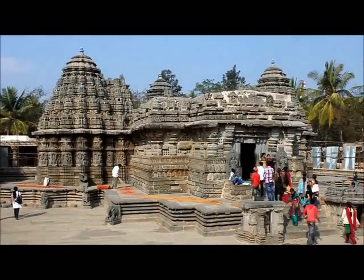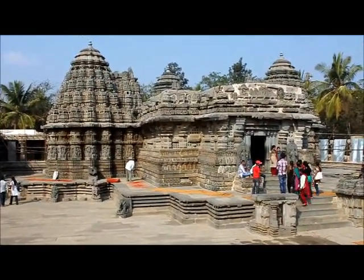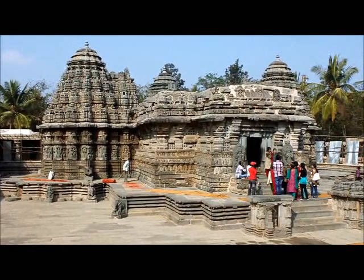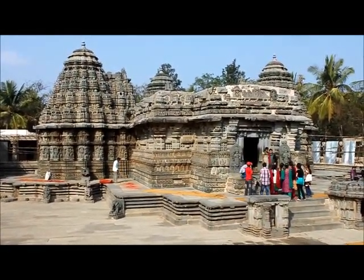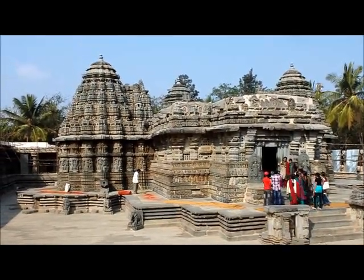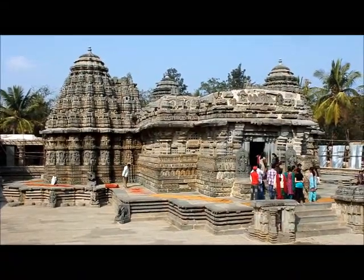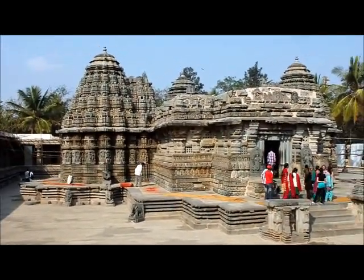Good morning friends, I am at the beautiful 13th century temple, the Keshava Temple at Somnathpur in Karnataka, 40 kilometers east of Mysore. I'm sorry for the ambient sound because there are school and college students here, absolutely hopeless. It's just a matter of time before this temple collapses with such people around. I'm sorry, I'm in a bad mood because of them. I'm going to try and show you around as much as I can.